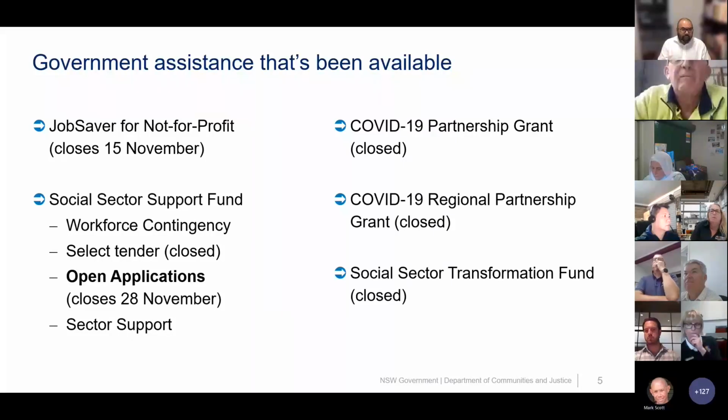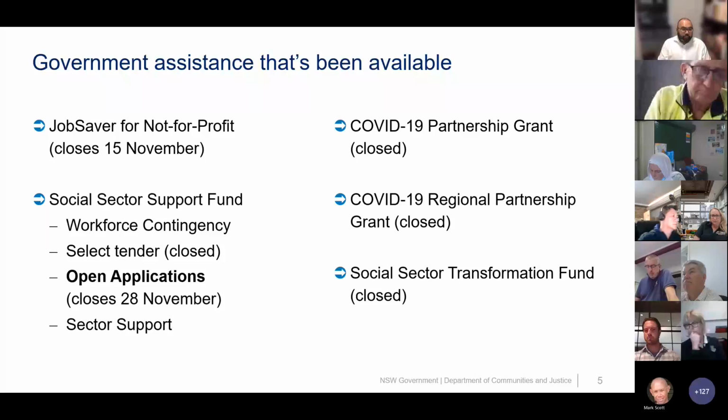We also have had a select tender process for DCJ funded organisations, and that's also closed. Part of the fund, $10 million, has gone to existing organisations. We wanted to put funding out very, very quickly to organisations delivering services to vulnerable clients that DCJ supports, so that they can meet the demand during lockdown in particular.